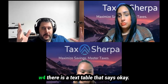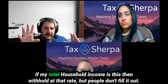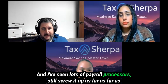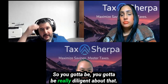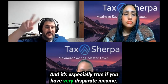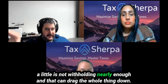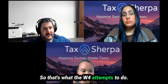So on the modern W-4, there is a tax table that says, okay, if my total household income is this, then withhold at that rate. But people don't fill it out, and I've seen lots of payroll processors still screw it up as far as withholding the right amounts. So you got to be really diligent about that, and it's especially true if you have very disparate income. So one spouse makes a lot, the other spouse makes a little, then the one that makes a little is not withholding nearly enough, and that can drag the whole thing down. So that's what the W-4 attempts to do.